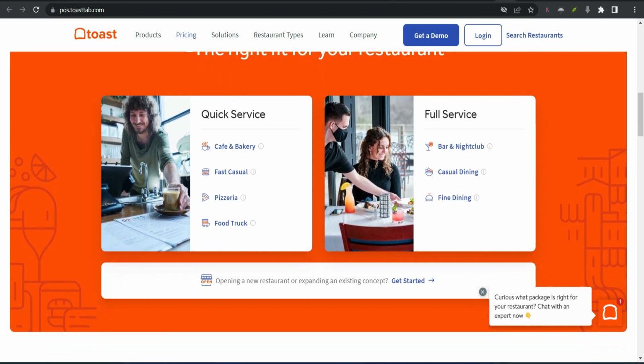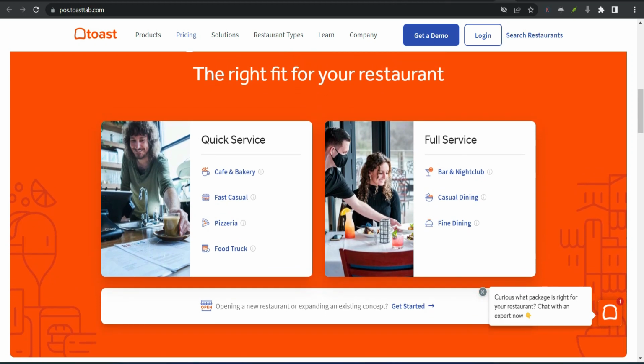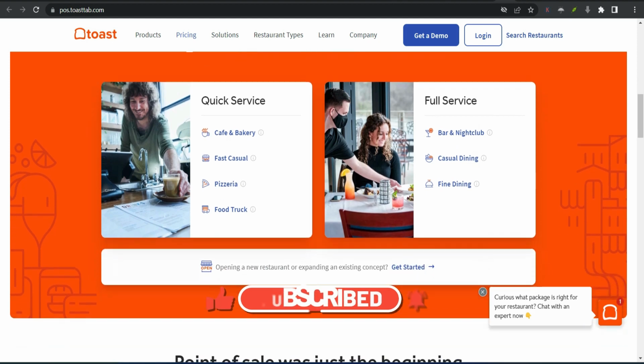Toast comes with a number of reporting modules for metrics such as sales performance, labor costs across locations, and product mix. These reports can be generated automatically, but you can also make your own custom reports if you'd like. Prices vary by plan, although each offers optional add-ons.